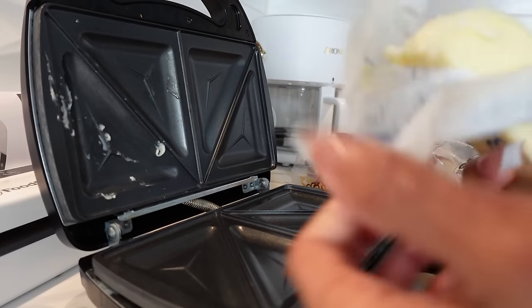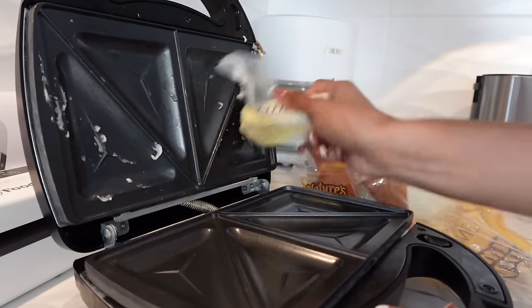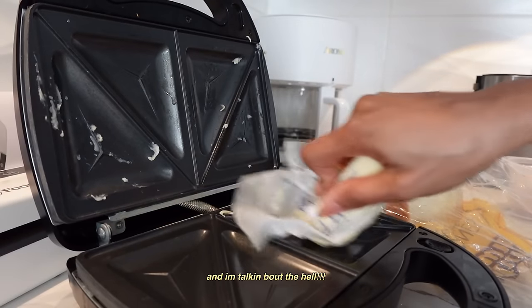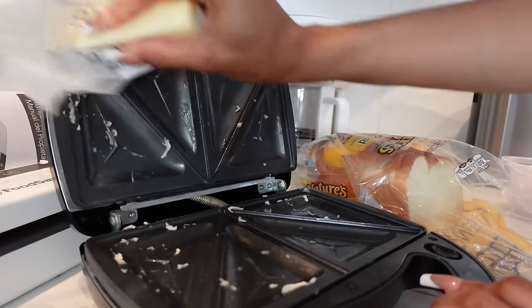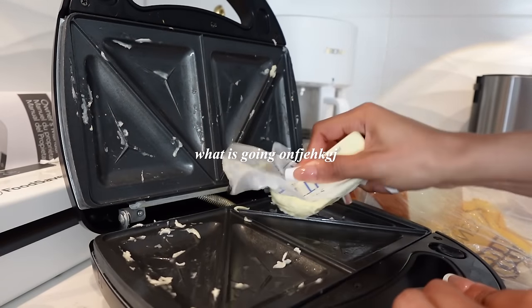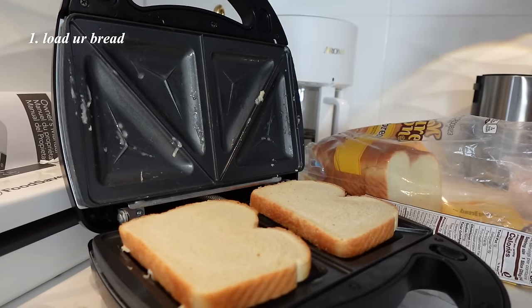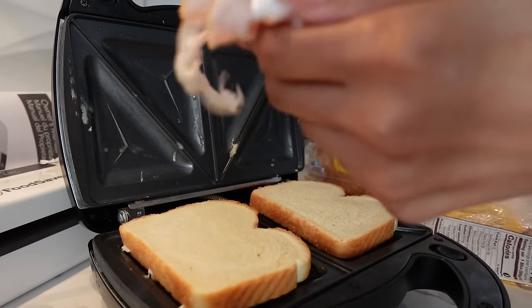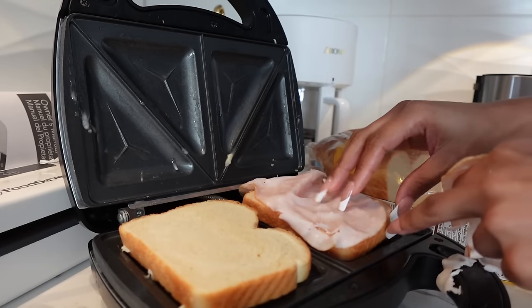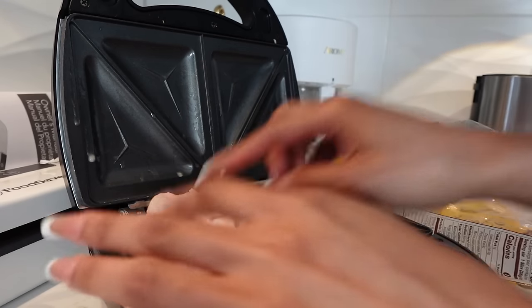Here's my grilled cheese maker. I plug it in immediately. Then I take my stick of butter and I butter the hell out of this little thing. Okay, all right, after you've done that, load your bread. Then grab your damn meat. I just used this turkey that I think is expired, but that's okay. I hope it's not, but I honestly can't be sure. Grab your meat. You gotta move quick because your butter is melting. You see the dribbling and the dropping?